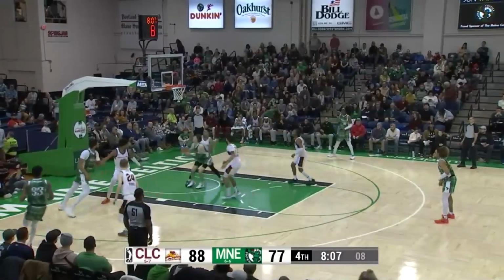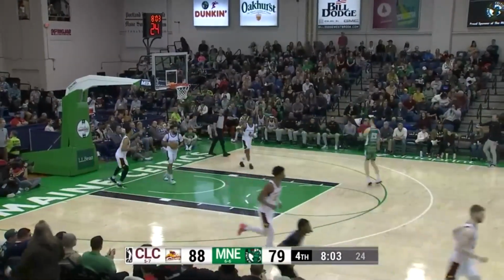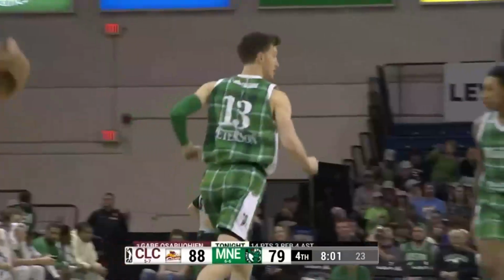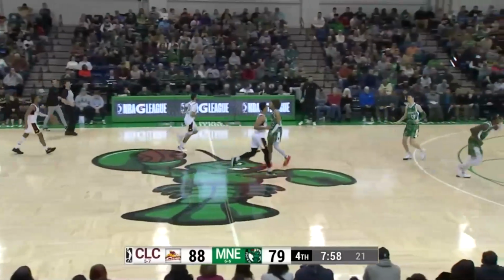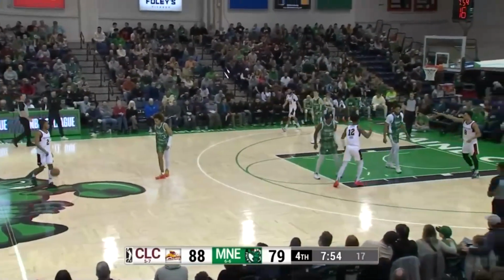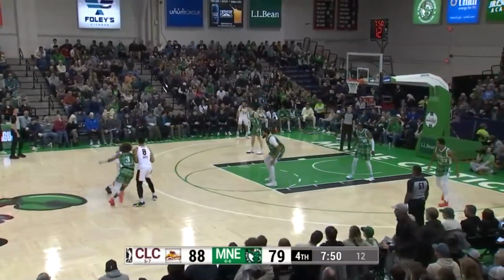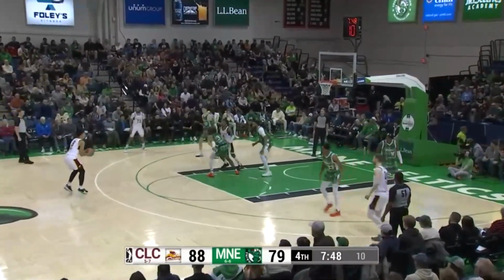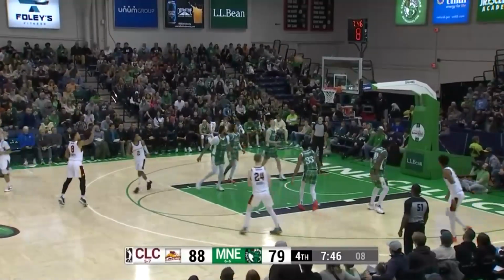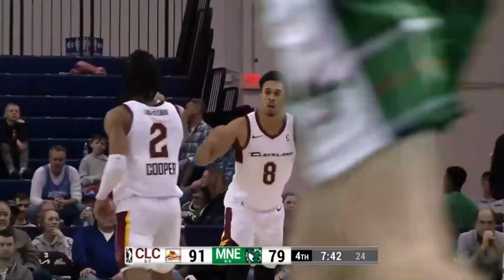Bounce pass inside. Peterson lays it in for 2. 21 points for Drew Peterson. His season high is 30. He'll need a few more to surpass that. Long set shot, up and good. It just looked like he was shooting a free throw. He had so much time.